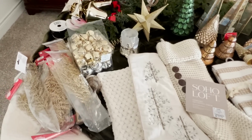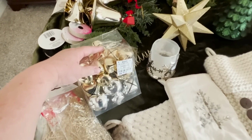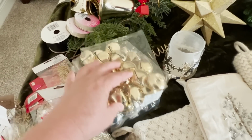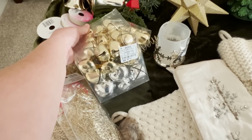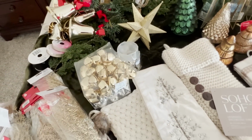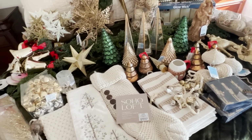And then I have, I think, just one more Ross item, which is these bells. And this was interesting because it had a price on this side that says $4.99, and there's a price on the back that says $11.99. And I paid $4.99. She was like, I don't know why, but I'm gonna give it to you for $4.99. So I was thrilled to get that set of bells.